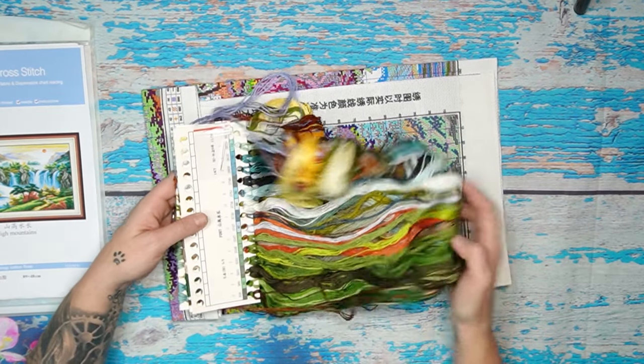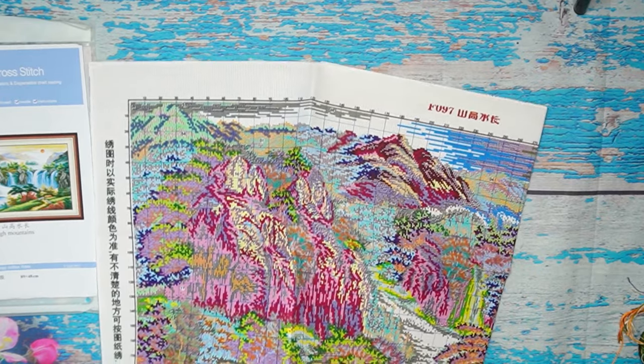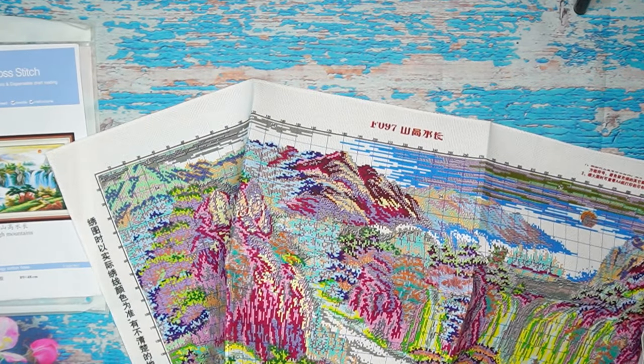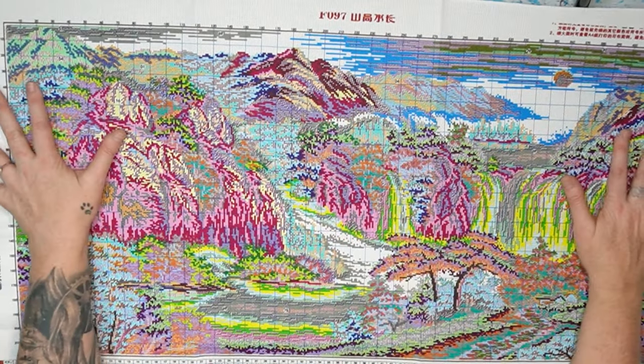Okay, there's a lot of thread. This is a bigger one. Let me just open it. I hope I can fit it in. It's very dark. It's load shedding. I've got light in my room and that's about it. Let me see. I can almost get it in. Yeah, I can get it in. There it is.